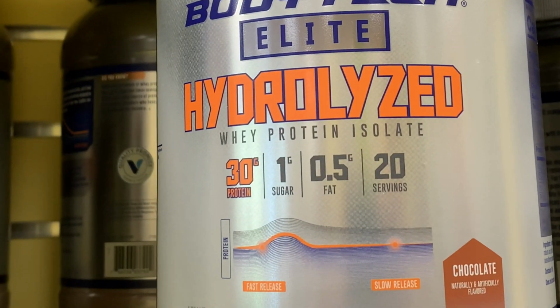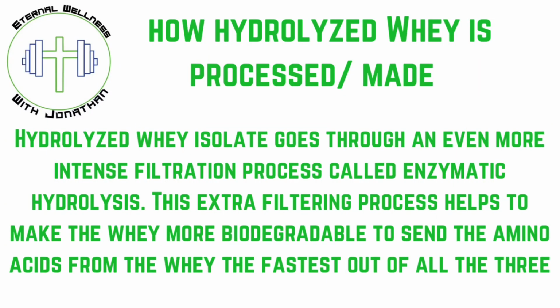And then you're going to have whey hydrolyzed isolate, and hydrolyzed isolate goes through an even more intense filtering process to help make the protein more biodegradable, so your body's going to be able to use and digest it faster than a concentrate and even an isolate as well, because of this extra filtering that the whey will go through. So those are the main differences that you'll find between the three.